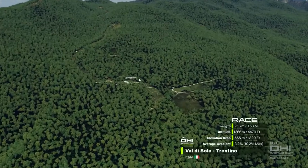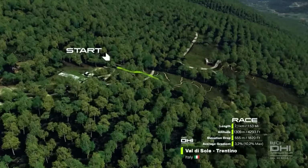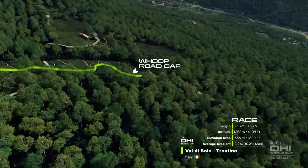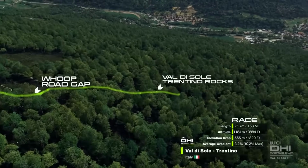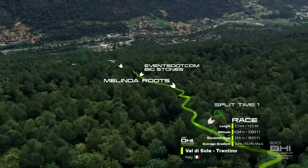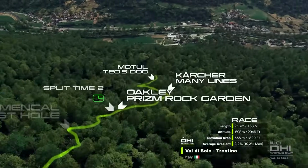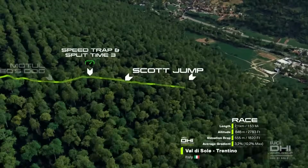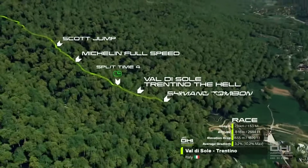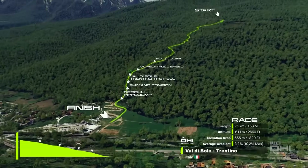Here we go then. The slightly tweaked, slightly revised Val di Sole Trentino Black Snake. Out in the open, start hut's been moved down slightly, and then, that's that old Val di Sole adage, isn't it? It's hardest whenever you're in the trees, and it's basically all in the trees. Yeah, it's not on a ski piste really at all. The ski slope's above this, so the whole meat of the track is in the forest.